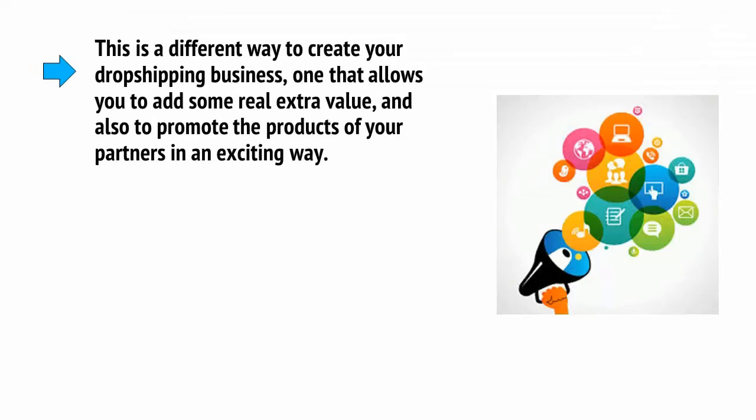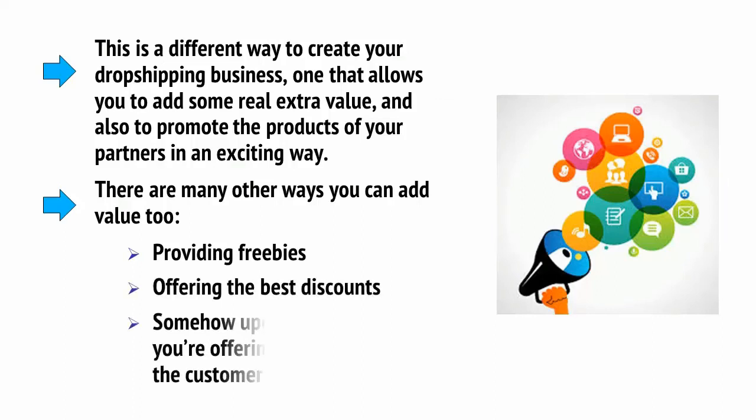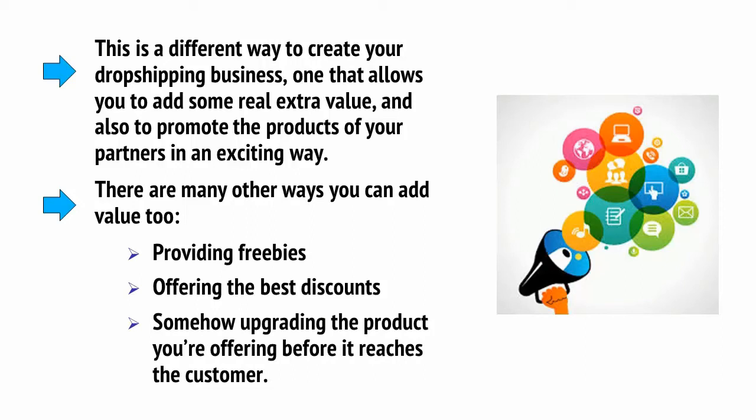This is a different way to create your dropshipping business, one that allows you to add some real extra value and also to promote the products of your partners in an exciting way. There are many other ways you can add value too, whether it's providing freebies like some kind of PDF, offering the best discounts, or somehow upgrading the product you're offering before it reaches the customer.